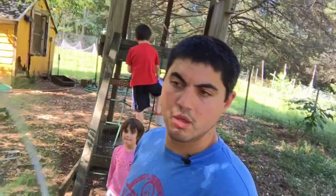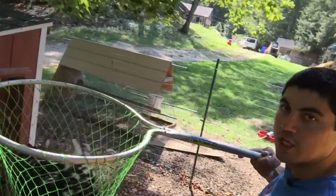So my favorite tool to catch chickens is just a little fishing net because you can get that net around them real quick. And as soon as they're in the net, they're pretty immobile. So let's show you how this is done. I like to slowly walk up to the chickens. Boom. Chicken in a net. And then they get out pretty easy.